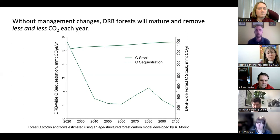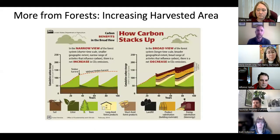So without significant management changes, that 11% of removals that are happening from forests and farmland, we can expect that to really decline as the forests mature. So is there anything we can do about that?